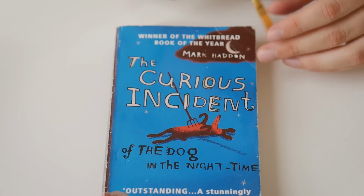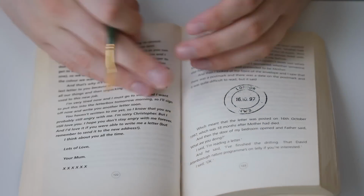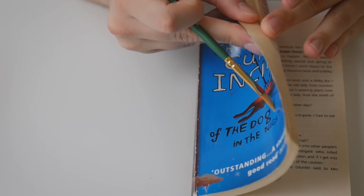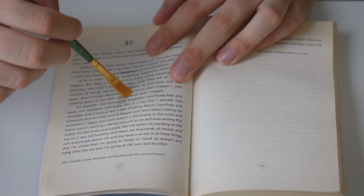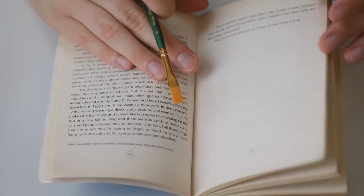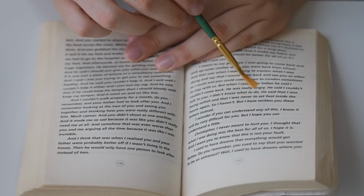and it really is such a really beautiful book, and it's not very long. You can see it's a pretty short book. We've had this one for a long time, but if you don't know what it's about, a boy named Christopher Boone, who is just a really, really smart kid who has some sort of autism or Asperger's or something. They don't really specify exactly. But he doesn't have very good social skills, but he is so, so incredibly smart.